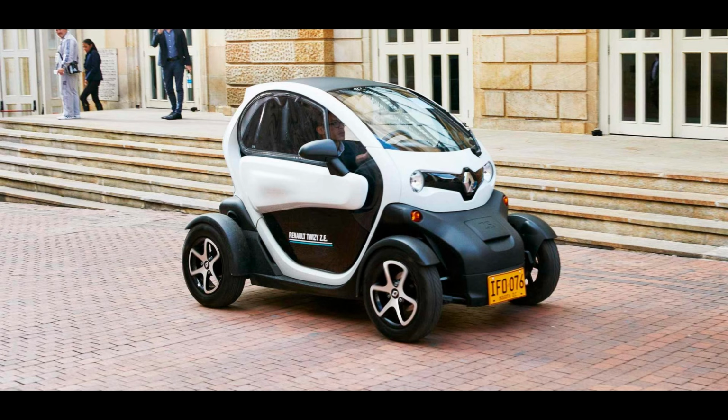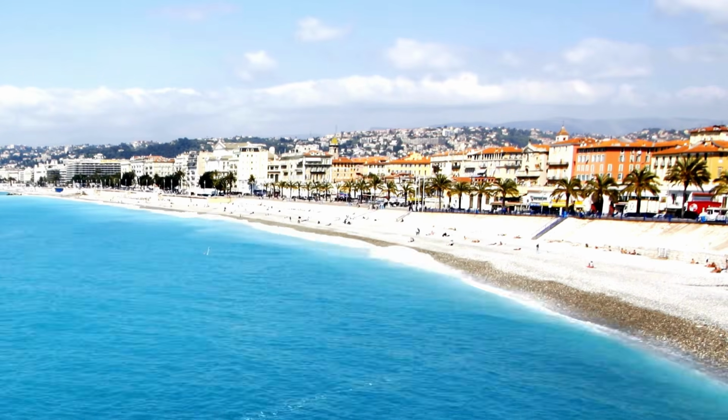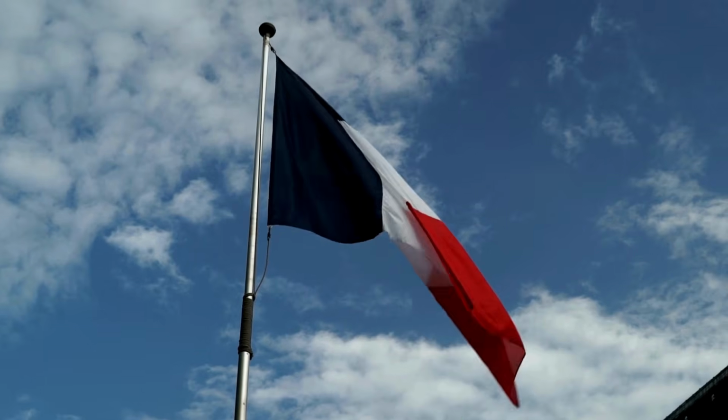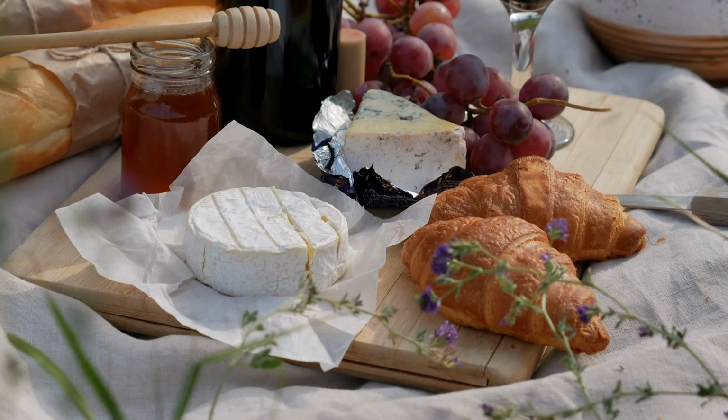But the Renault Twizy is not the most French car of all time, because the most French car of all time needs to have something genius about it, and the Twizy is anything but genius. Perhaps the most French car of all time is the most popular car in France right now, the Renault Clio. If everyone in France is buying it, surely it must be very French. But no.